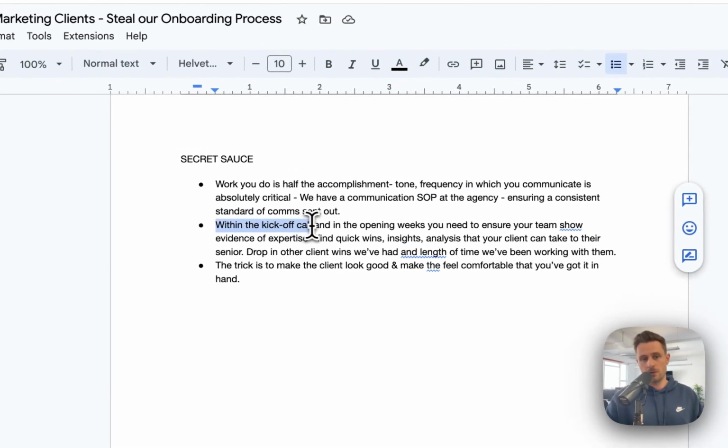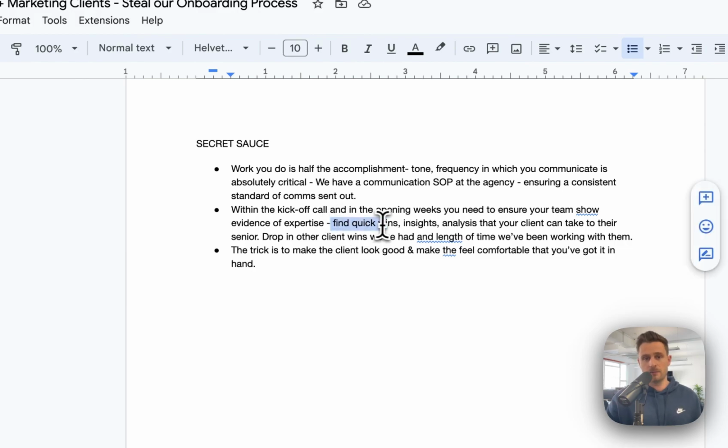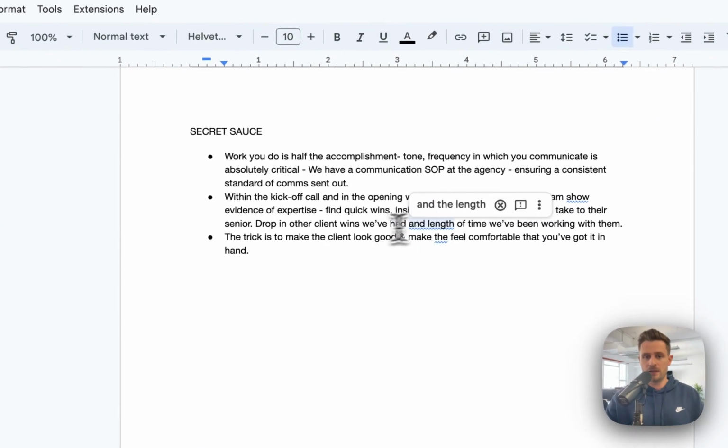Within the kickoff call and in the opening weeks, you need to ensure your team show evidence of their expertise. So get them to find quick wins, insights, analysis, that your client can essentially take to their senior team, show how great we're doing, how great they're doing. Again, you don't just want to get the trust of the person you're engaging day to day. You also want to get buy-in from the CEO, the MD, the VP, whoever. Even though they don't have day-to-day contact with us, we still need to make sure that they're bought into us as an agency, and they value everything we're doing, right?